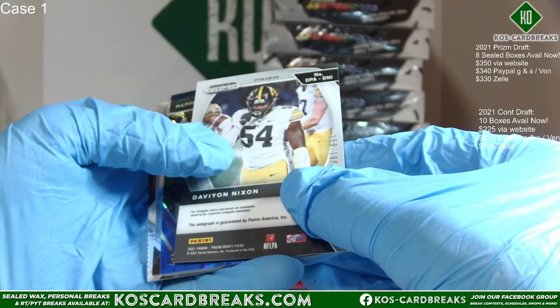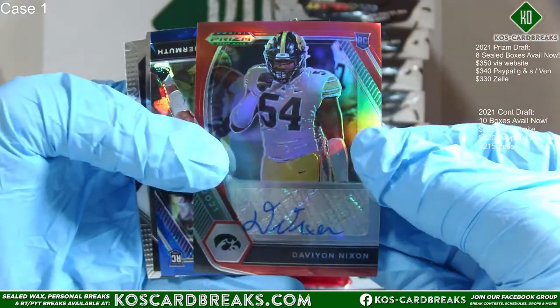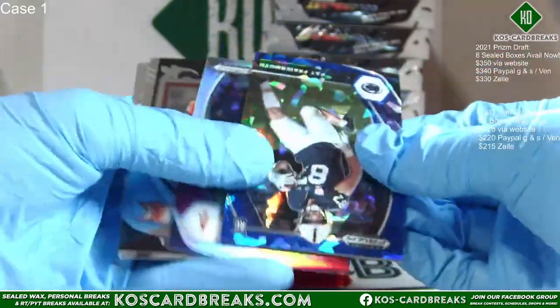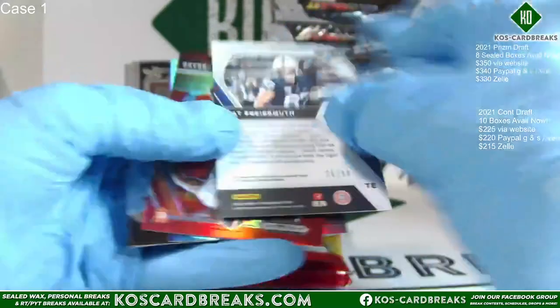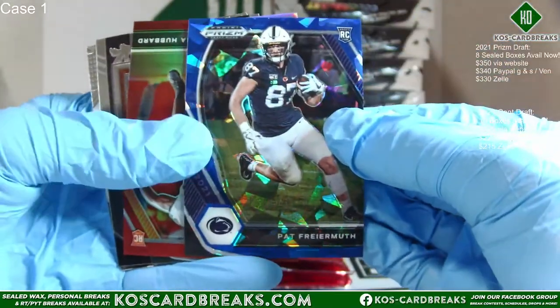Out of 199, 159 of 199, we got Davion Nixon, red auto. Freiermuth, nice parallel for him. That is a blue ice. Got a card stuck behind there. Freiermuth, blue ice out of 99, 76 of 99 for the true blue rookie.